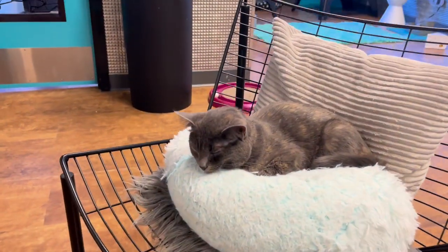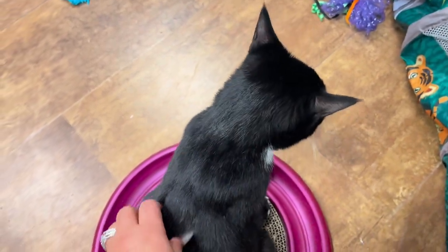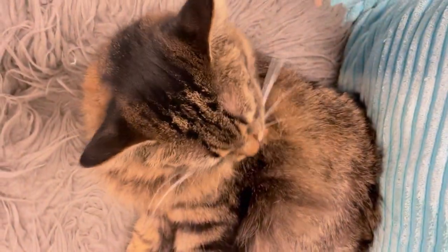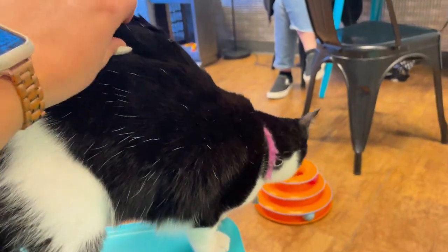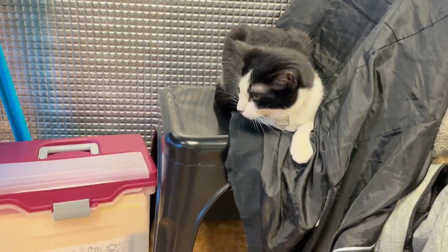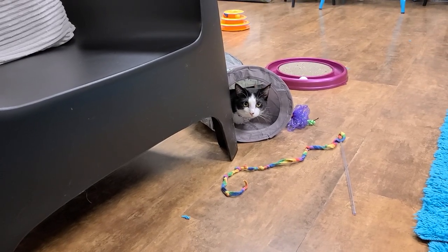One thing to note, they do have a rule that if a cat is asleep, they do ask that you don't wake them up. However, there are plenty of other cats to pet on and play with. And just like with any animal, sometimes we have some little disagreements like these two cats here. And this little guy has not moved. He's still in his little tunnel.